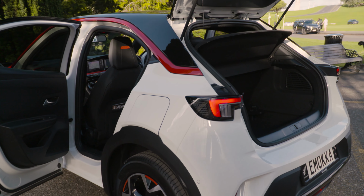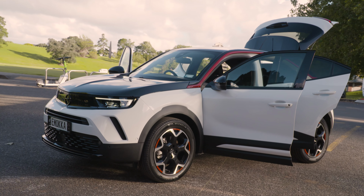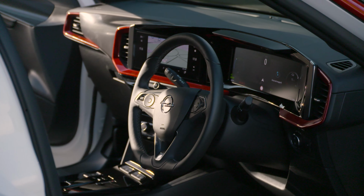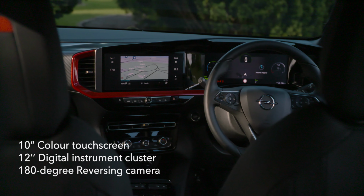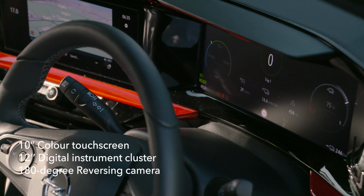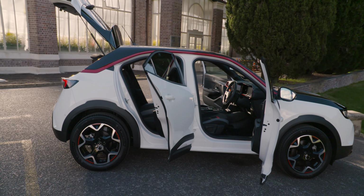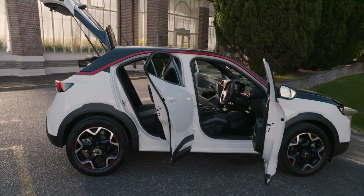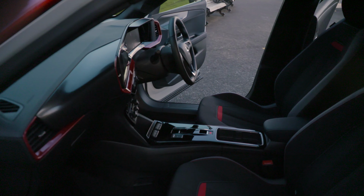The interior of the Mokka-e reflects the bold and pure design philosophy of the exterior. Inside is an expression of sophistication through simplicity, with the hero of the piece being a combination of 10-inch and 12-inch colour screens, which when combined presents all the information you could ever need on what Opel calls the pure panel. This includes satellite navigation in 3D mode, energy consumption and flow, amongst other bits and pieces. Some of this information can be mirrored across the screens, which is a very handy little feature.